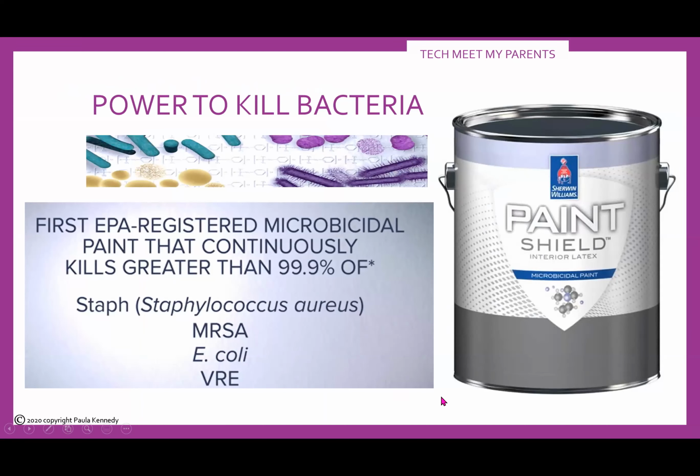More on reducing germs. This is overall for the entire house. I think there's another brand that does this now too, but Sherwin-Williams was the one I was first introduced to that had this microbicidal paint. It's their Shield line that does help kill germs and helps reduce bacteria from building.